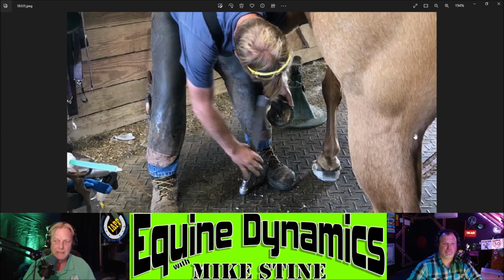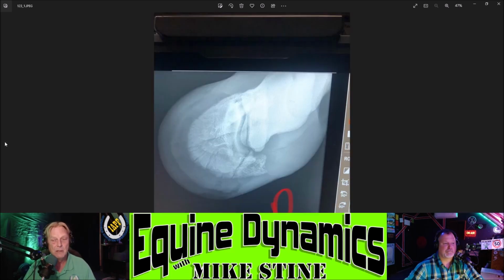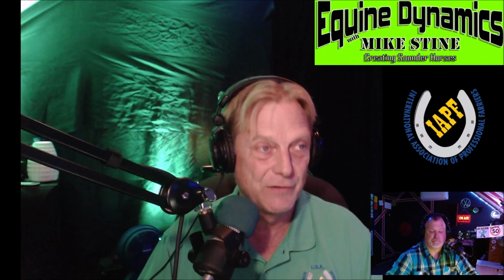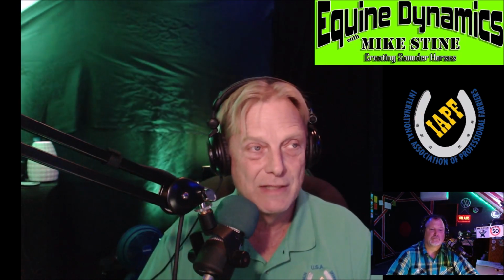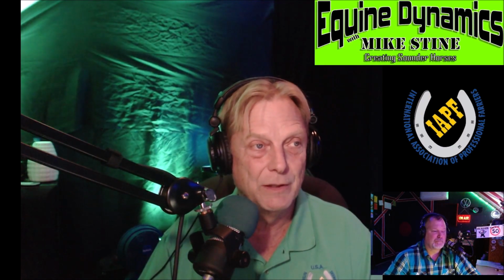So what we're doing is, by picking it up, you can see the superficial flexor that is to the back, but if you feel in front of it, what we did was brought it up enough and put enough roll in it to soften that flexor tendon. The flexor tendon goes down and attaches to the coffin bone. If we soften the pressure on the flexor tendon, we soften the pressure against the sole corium, and that allows blood flow to come under the coffin bone to feed the sole corium so we can grow some sole. I use this quite regularly as a first aid emergency deal on laminitic horses with no sole depth, and I'm able to get a lot of sole under them fairly quickly.